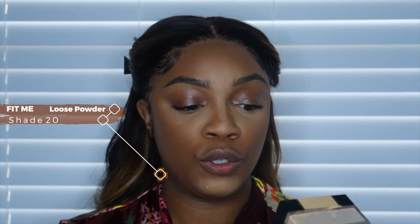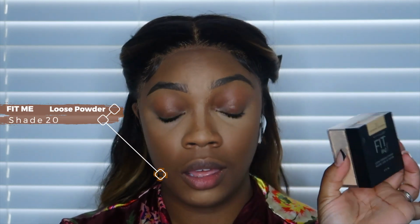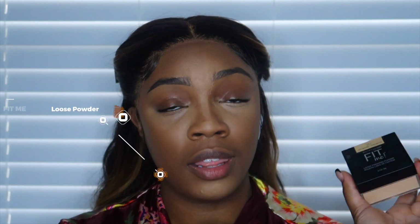So now that the foundation and stuff is set, I'm now going to set my highlight with Fit Me in the shade 20. This is their loose finishing powder. I love this powder. I think that this powder and the e.l.f. concealer marry well together. And so these two things have been my staple products, like my everyday products for my makeup.